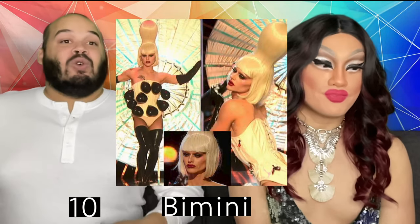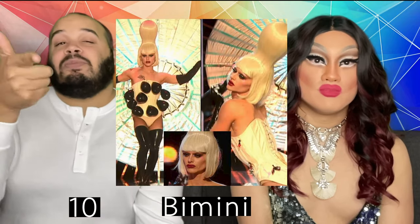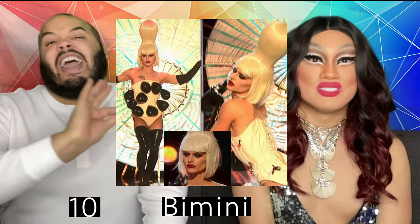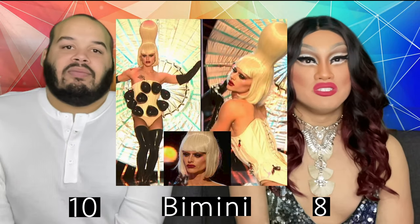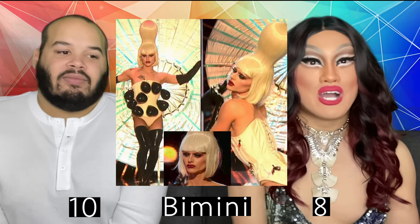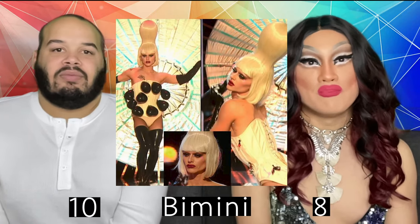I love the thigh-high boot with her nice corset and the balloons. Now, I'm just imagining, if these balloons would have popped and paint would have splattered all over that corset, this would have been a hit. She looks stunning. That's why I gave her a 10. Yeah. I gave her an 8. I really do like this look. Obviously, y'all know I like Bimini. The wig was everything. I want to know how she got it like that. And I just really love the concept of her popping the balloon and paint coming out.